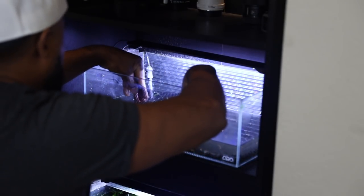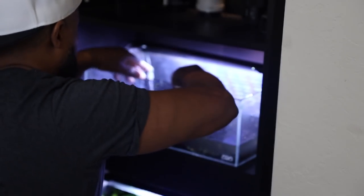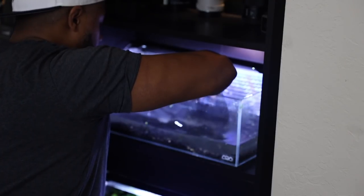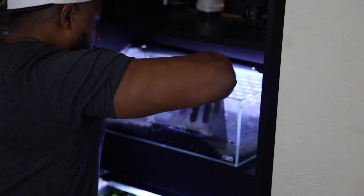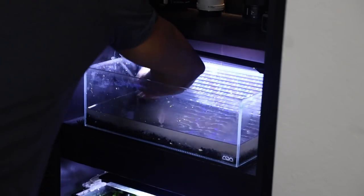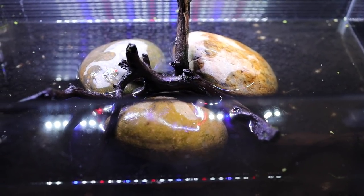So starting off by putting down a little bit of a mat on the surface of the glass for the rocks. I'll talk about this a little bit later in the video. So doing that as a base for the rocks, and then just getting the rocks and putting them in different places just to figure out how I want it, the rocks and the manzanita.